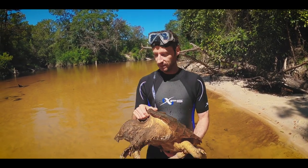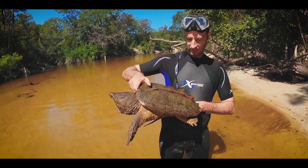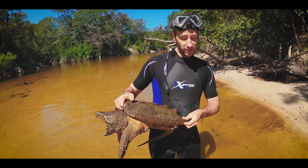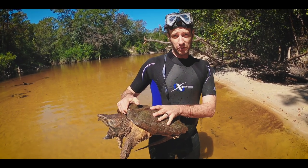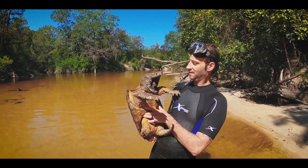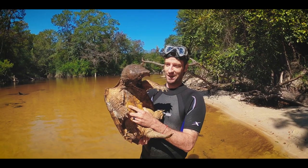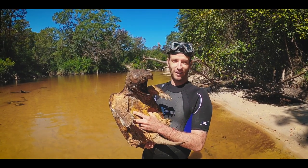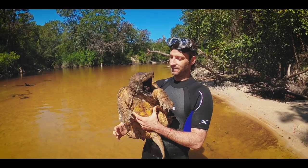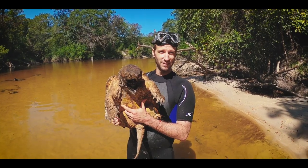I would call this about a, I don't know, maybe 25 pound female. And at this size, this girl is mature. She'll probably keep growing a little bit, but females are smaller than the males. I couldn't be more stoked to actually catch such an awesome western alligator snapping turtle here in Mississippi. I catch a lot of Apalachicolas, sometimes some Swannies, and it's really awesome to come out here and see the westerns. What an awesome turtle.